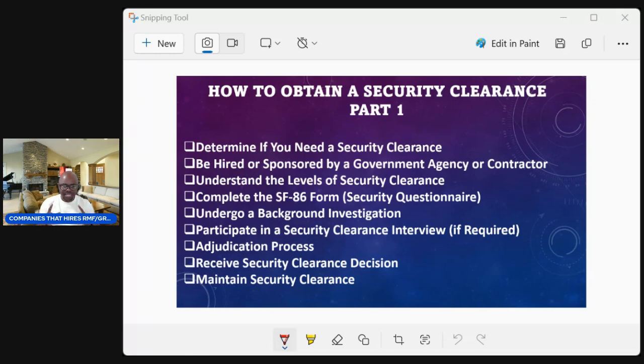And then number 3 is positions involving access to classified information or sensitive facilities. If the position they want to hire you for is going to involve you having access to classified information, or entering into some sensitive facilities and locations, now security clearance may be required of you. So that is how you determine if you need a security clearance.